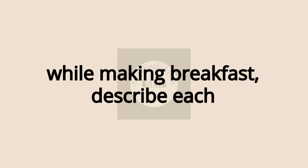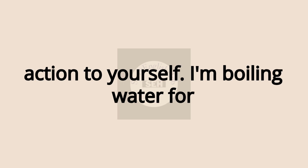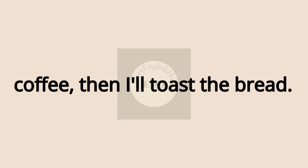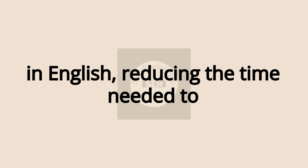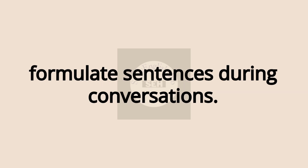For example, while making breakfast, describe each action to yourself. "I'm boiling water for coffee, then I'll toast the bread." This habit will train your brain to think in English, reducing the time needed to formulate sentences during conversations.